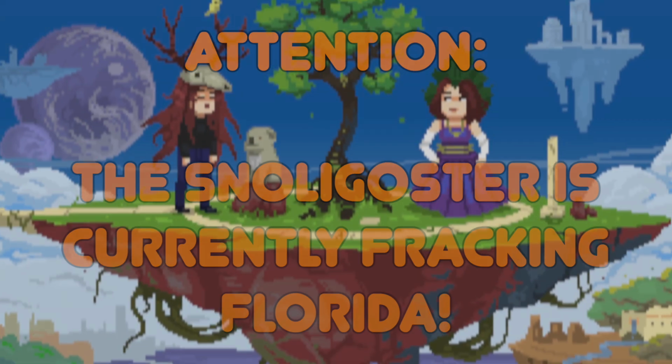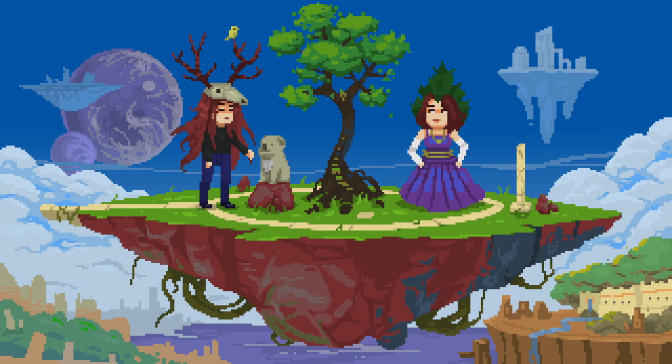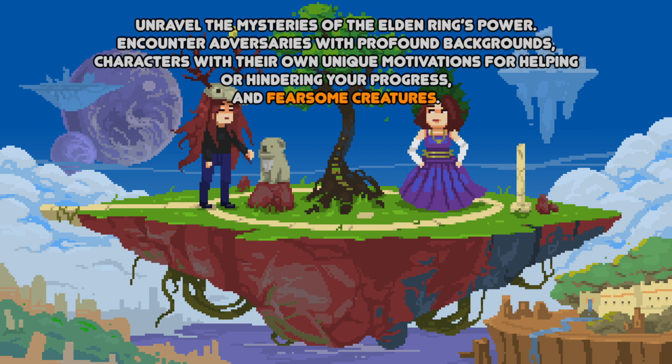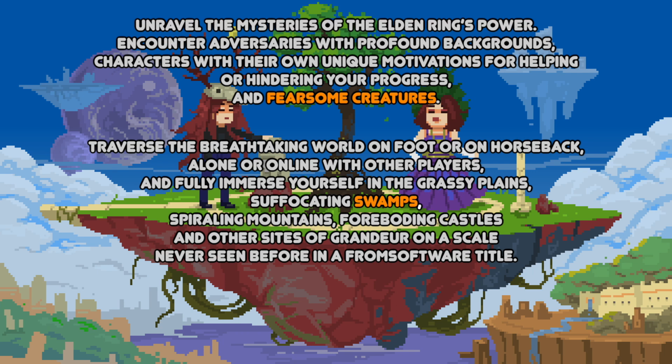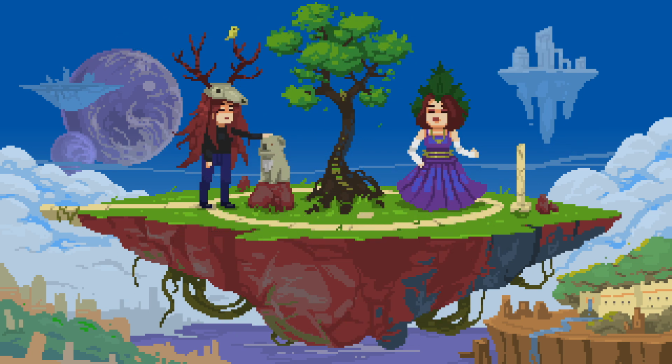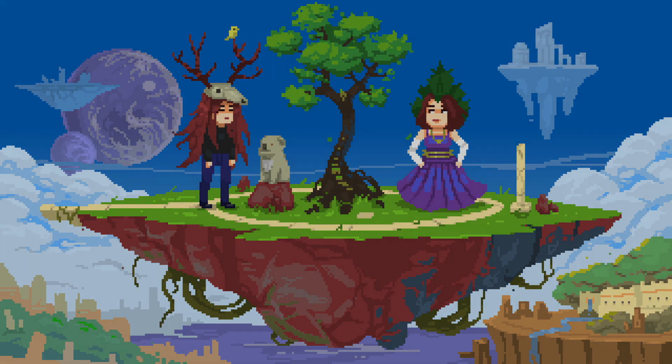Thank you. What if the Snoligoster is actually looking for the Elden Ring? What if the Snoligoster is in Elden Ring? Because it's going to have swamps in it. On the official website, they did say they're going to be fearsome creatures. Yeah, in a swamp. So combine that with the inclusion of both castles and fortresses. And I mean, the only limit is our imagination.